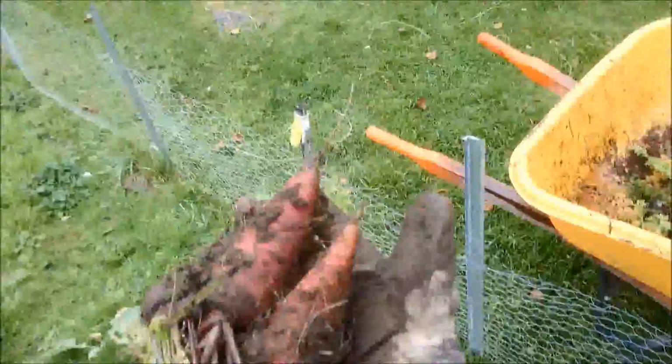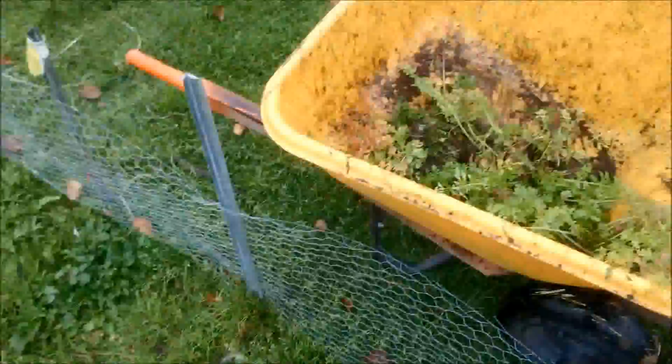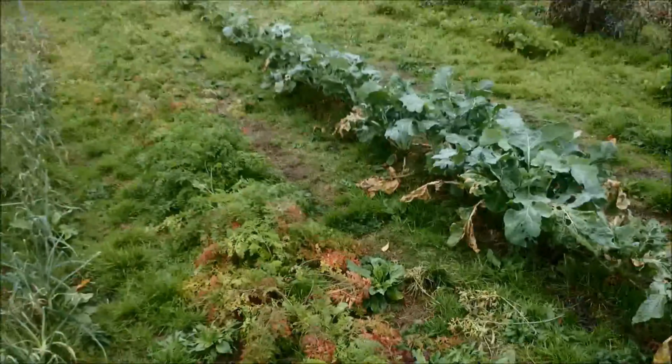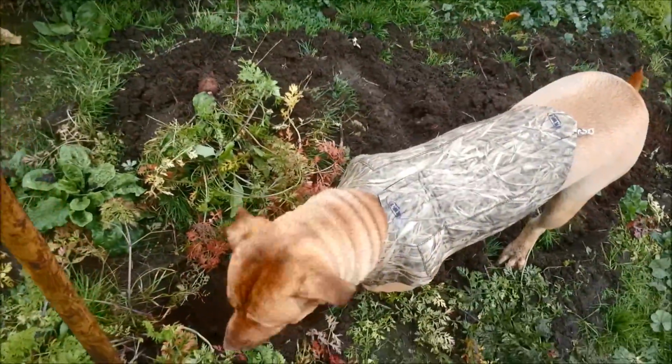So, they're a nice looking carrot. Like I said, they taste great. So I'll get this row dug up and I'll get them all soaking for tonight, because if I let them soak overnight, they'll clean up tomorrow a lot faster. Doug's helping me here. The more I dig, the more he digs.